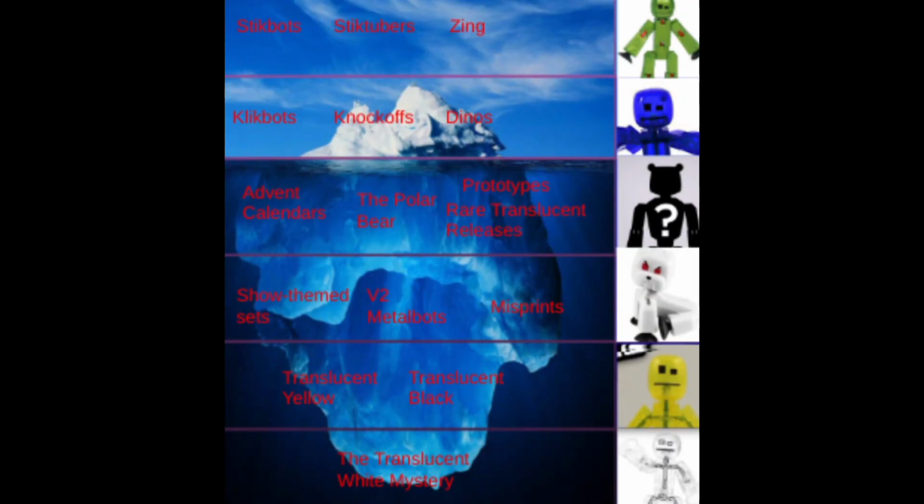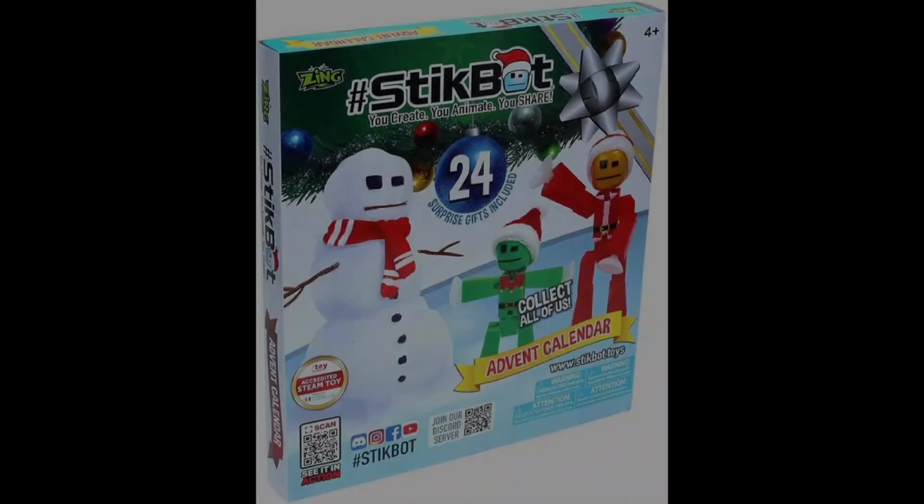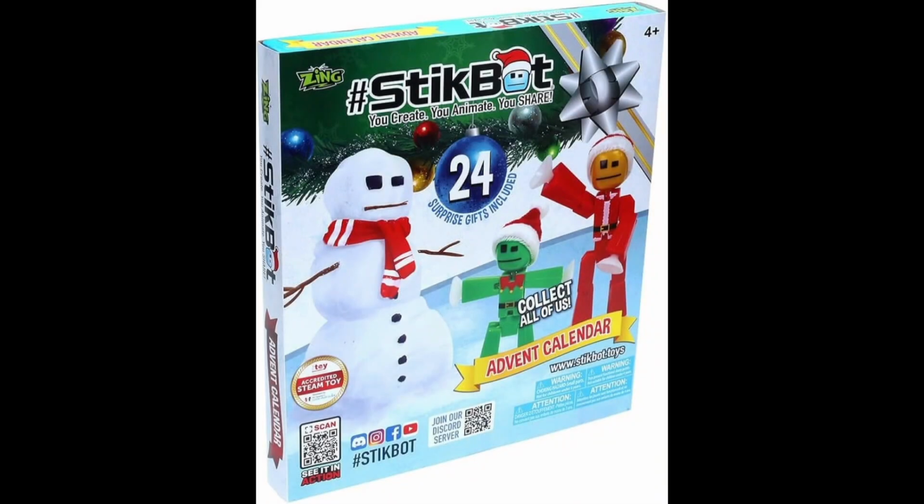Now it's time for the third layer of the iceberg. Stickbot advent calendars can be kind of controversial due to the fact that they have exclusive stickbots that you can't get anywhere else, such as the two-tone stickbots or the translucent stickbots in the 2023 advent calendar.